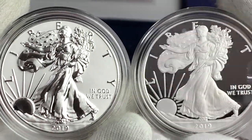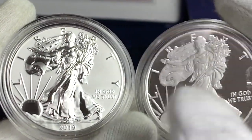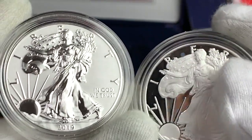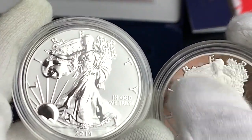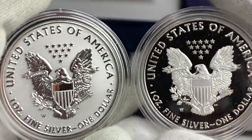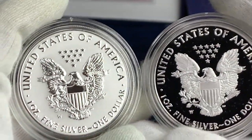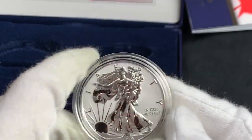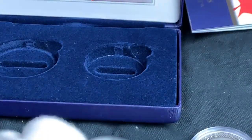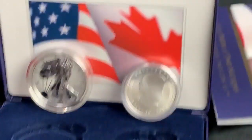So there's a regular proof. You can see the fields are different on this enhanced proof compared to just a regular proof, where the mirror is all around the outside and the frosting right here. So in the back, real quick, just for reference purposes, there you go. Very, very neat, everybody. Very happy to have it. 110,000 minted, and I have one of those 110,000. So very cool. And they're going to go back to their little homes. I wish there was a stand or something that I could keep them up on, because they are cool like that.